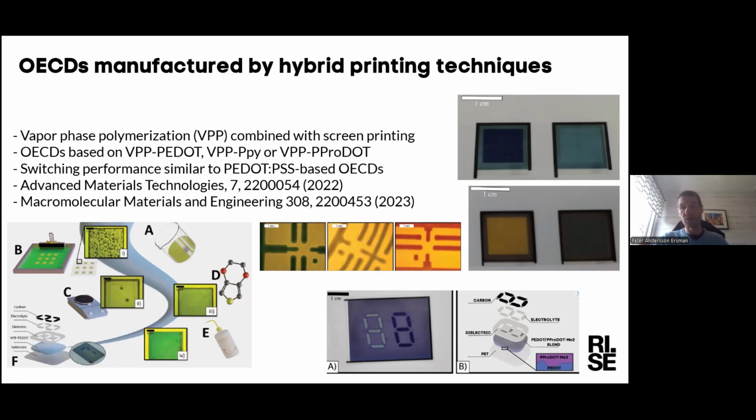And here you can also choose other monomers, of course. So here are some examples of ProDOT and polypyrrole, for example. This yellow one is the electrochromic polymer polypyrrole.